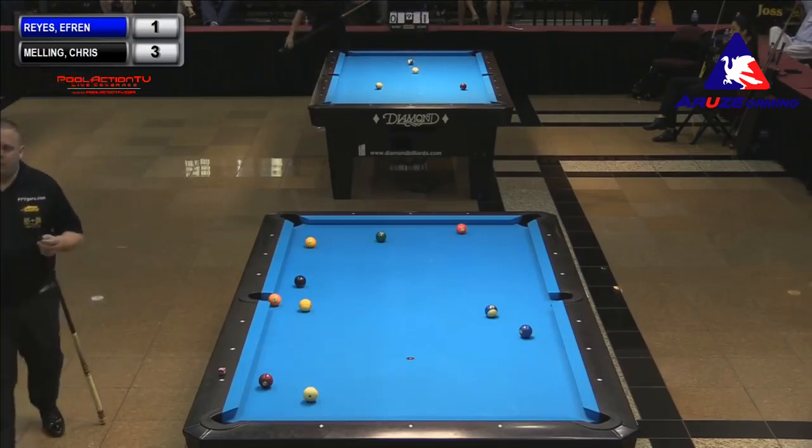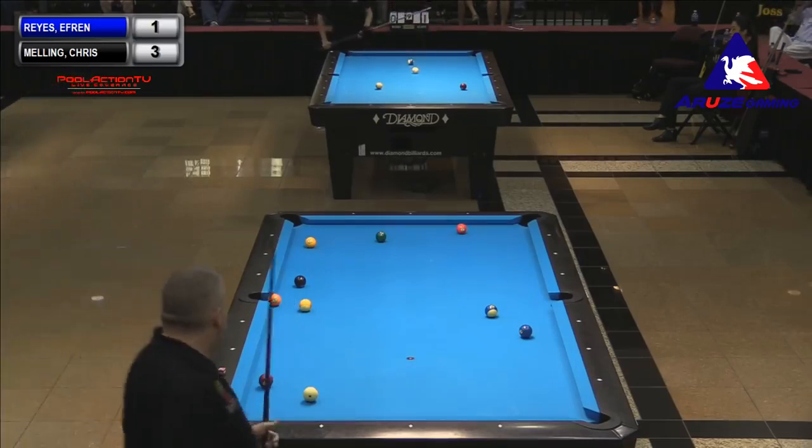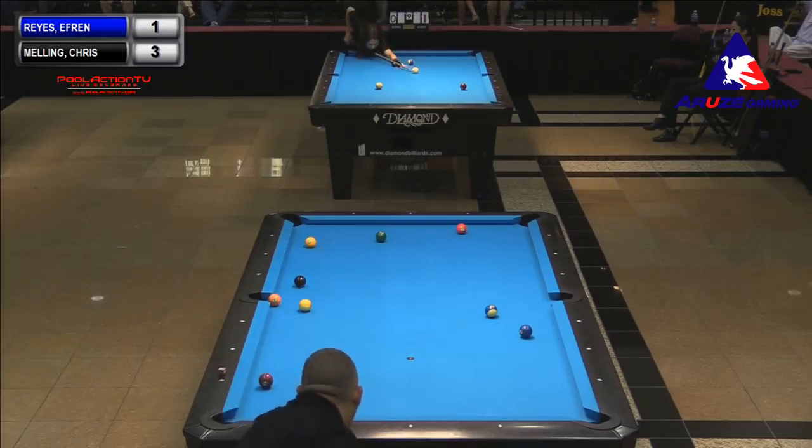Melling's got a chance here to spin this off the top rail just to hit the one ball. I don't think he can do much more than that. Mary Kinnison back with us now. Welcome back, Mary. Hi, guys.